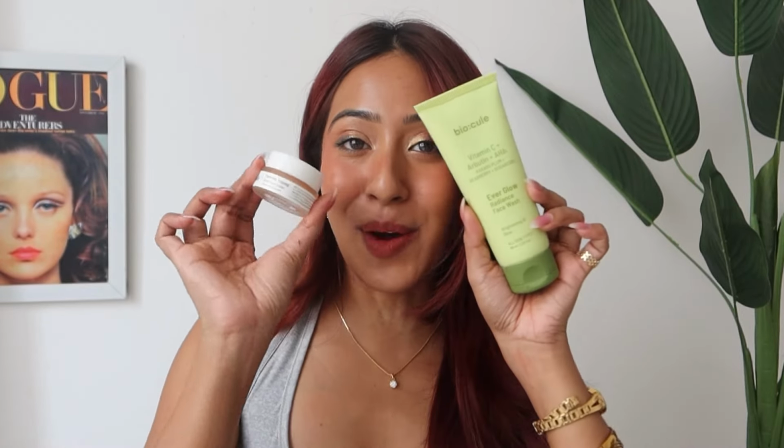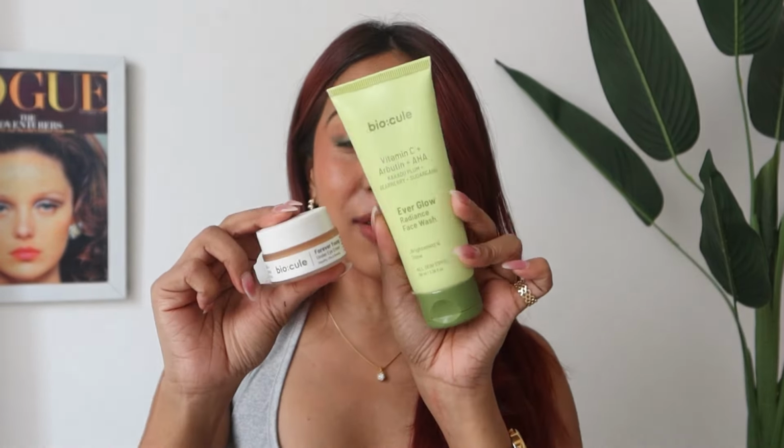So first we have the products from Biocule, and the face wash is actually not a new product, but the eye cream that I have right now with me is a new product, and let me show you guys how I have been using it and how much I'm loving it.